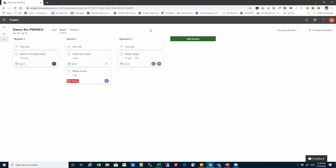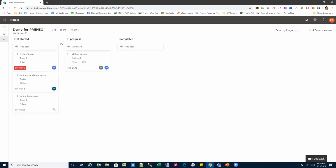So the team can actually work with this board and say, okay, here is my... the buckets could be anything, right? You could group it. You could do it by weeks. You could do it by a Kanban board kind of a thing, saying this week, next week, completed. You can also group by several other options. You can group by progress. So by default, you get not started, in progress, or completed.